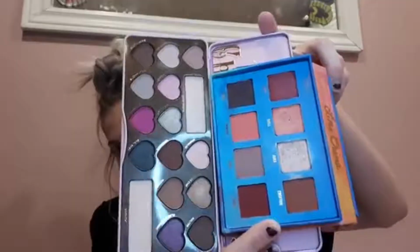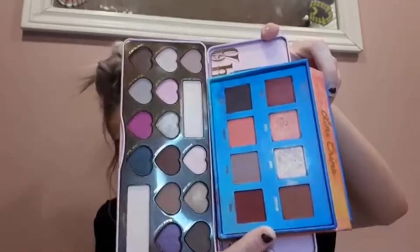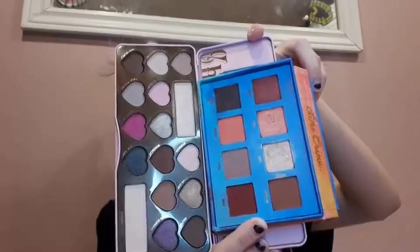So good. I'm going to be using the Venus palette by Lime Crime and the Too Faced Chocolate Bonbons palette. I think those are going to be my main palettes. I'm not sure. I'm going to try to go with neutral browns or dark browns. It smells good, which I don't usually do, but I want kind of like a natural grungy look today. So let's try it out.